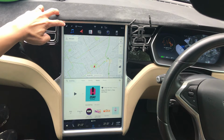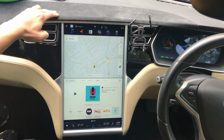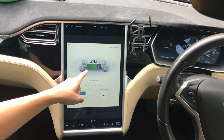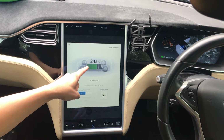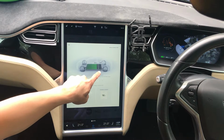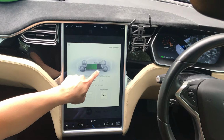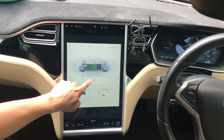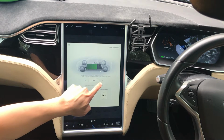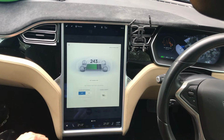In the top left corner you can see you can unlock and lock the car. This brings up the charging screen, which tells you how many kilometers are left on my current charge at the moment. It can tell you how much to set your charge, whether you want to charge a bit higher or a bit lower. Tesla recommends you charge about 80% of your battery every day. And you can press in little increments, or you can drag the slider along as far as you want. Press done when you're done.